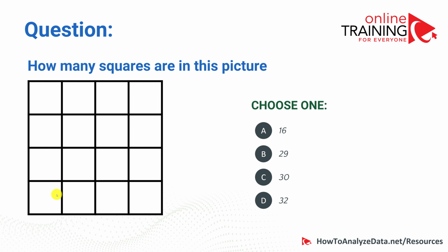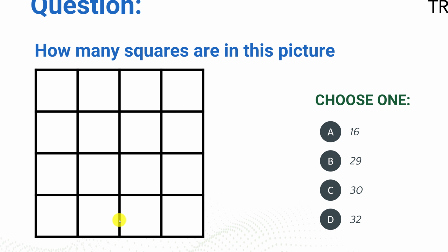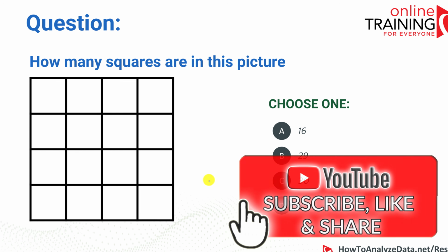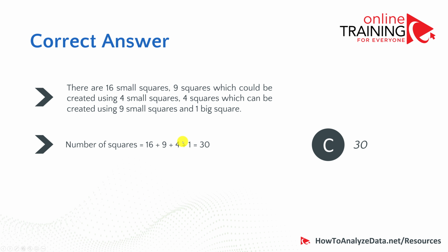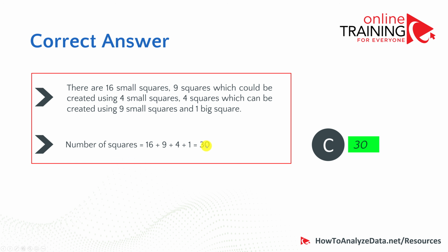The confusing part of this question comes with the fact that squares are not only the small squares that are shown in the picture. So if you count only small squares, the answer would be 16. But you can have this area as a square, you can have this area as a square, and the large area is also a square. So once you calculate all of those, you will get to the correct answer. And the correct answer is 30, because there are 16 small squares, 9 squares which would be created using 4 small squares, 4 squares which can be created using 9 small squares, and 1 big square. So that's how we come out with the answer 30.